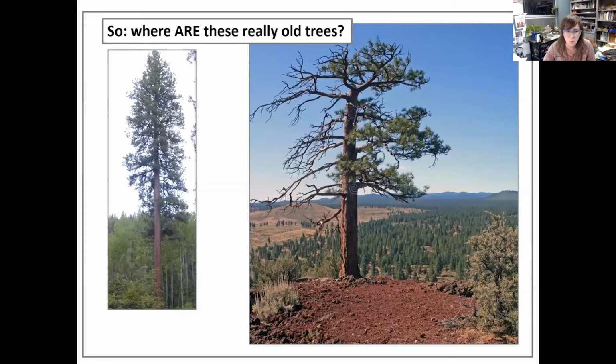We want to know, where are these really old trees? Let's look at two of these trees right here. They're both old trees. This is an old tree. It has that orange bark and some big branches, but I want to point out that the top of the crown has a pointed apex. It's still growing up and pushing up in height, and trees do that until they get as tall as they're going to get, and then they start growing out laterally.